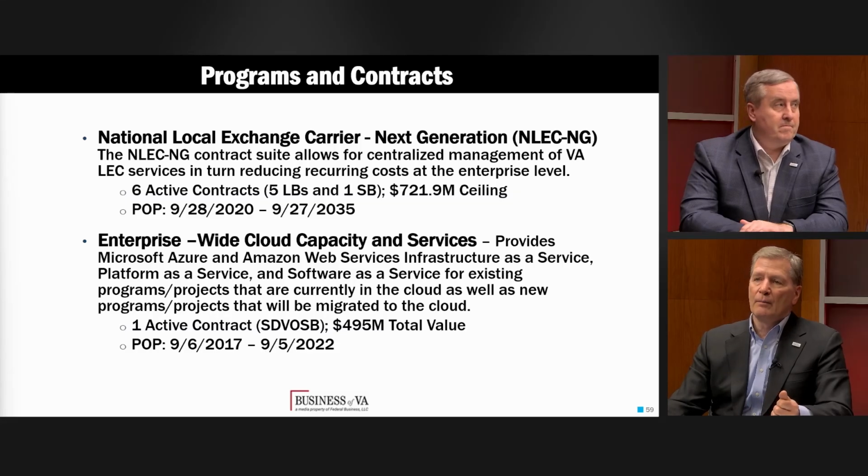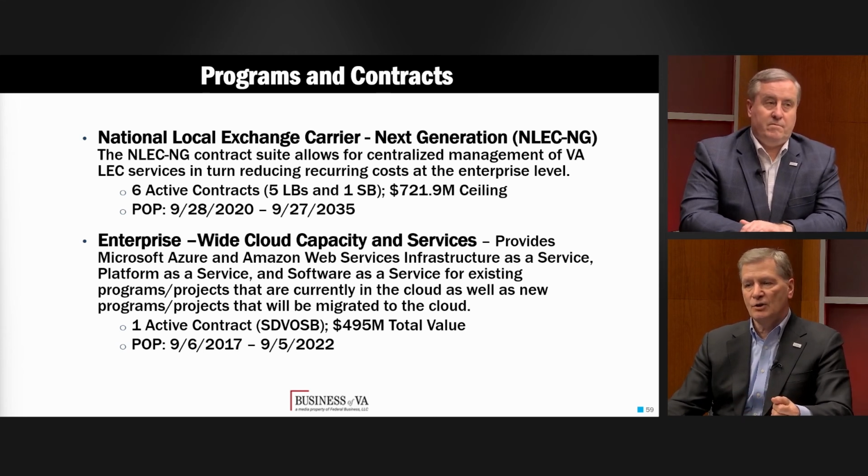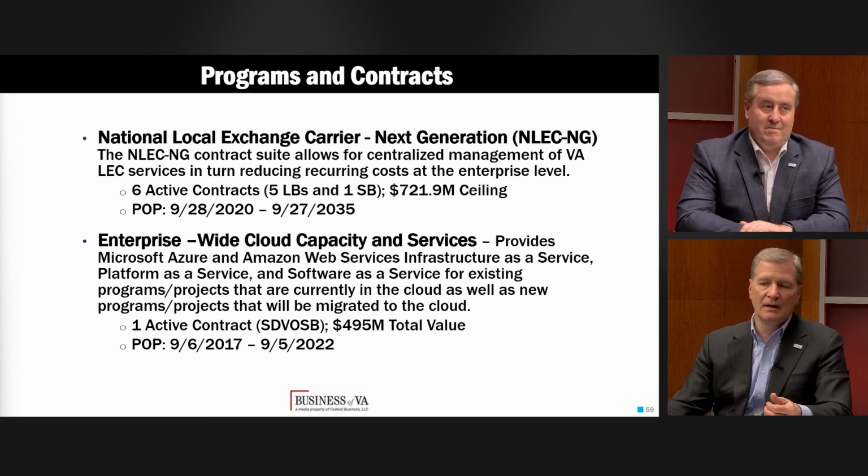We're going to go through a few more of the larger programs and contracts right now. For example, the National Local Exchange Carrier. This is your local telephone type of connectivity. And the one below that, the Enterprise-Wide Cloud Capacity and Services. There have been some RFIs out on this one, and you can see why. You look at the bottom line there. The contract expires in September 2022, so they're getting ready for a new solicitation there.